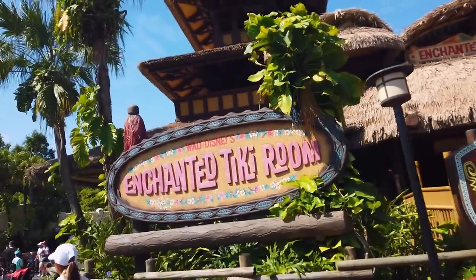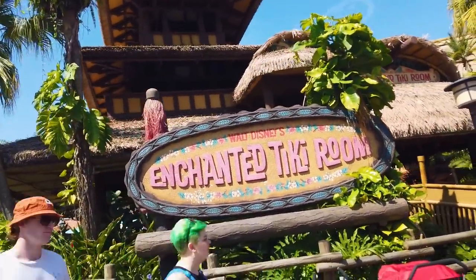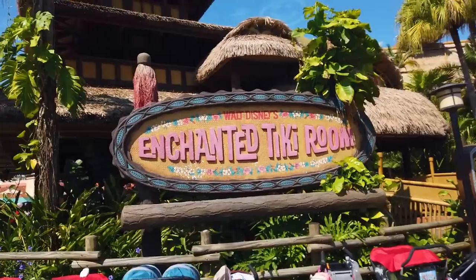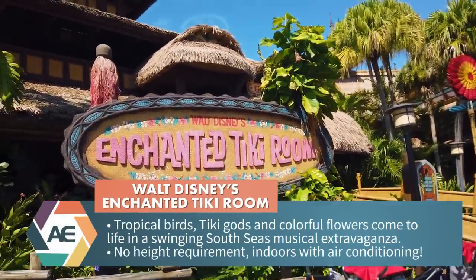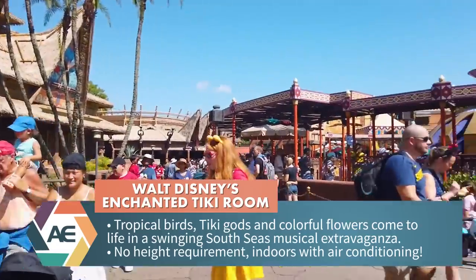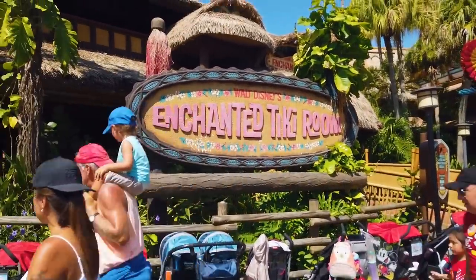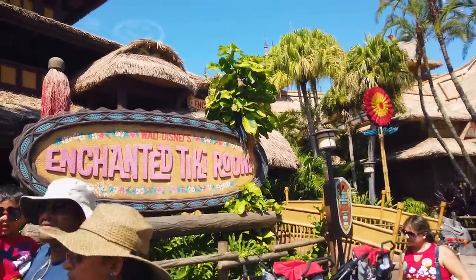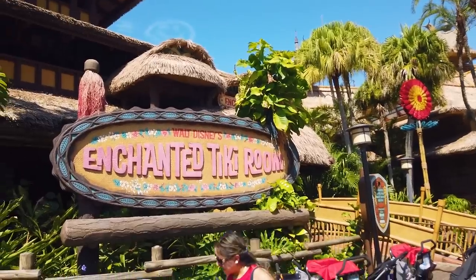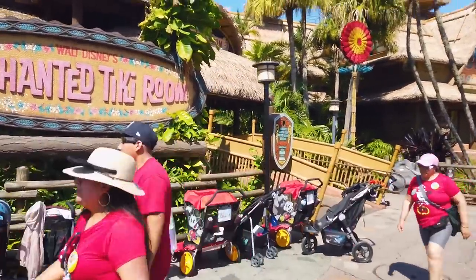Next, we are going to head into the Enchanted Tiki Room. Enchanted Tiki Room is a show where you get to hear the birds sing and the flowers croon. This is a Walt Disney created attraction. It was a Disneyland original, and fun fact about this, animatronics were invented for this in particular. They even talked about making it a restaurant, but Walt Disney said he was worried that the birds would poop in the food. So, animatronics in a show.